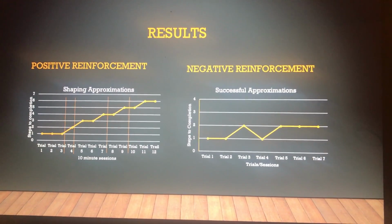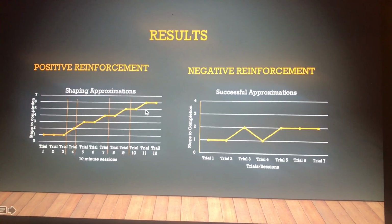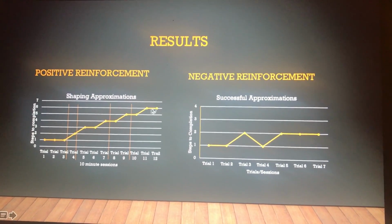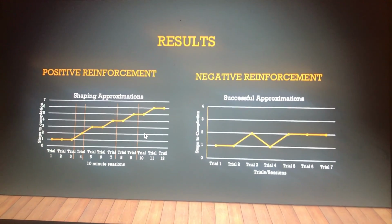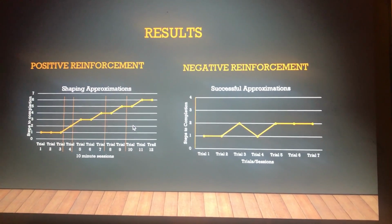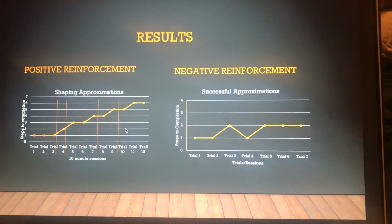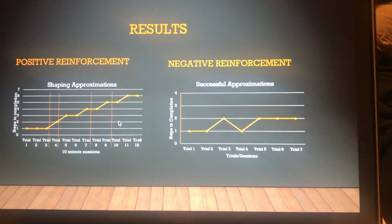So the results showed that during the shaping approximations, there was success in the positive reinforcement. So towards trial 11 and 12, you see that he made it all the way to step 6. So that was swimming through the hoop with the stick behind the hoop. And then with the negative reinforcement, again, I think with a little bit more time, we would have seen more success. But when the spatula was entered into the water, he would move in the direction of the dot.